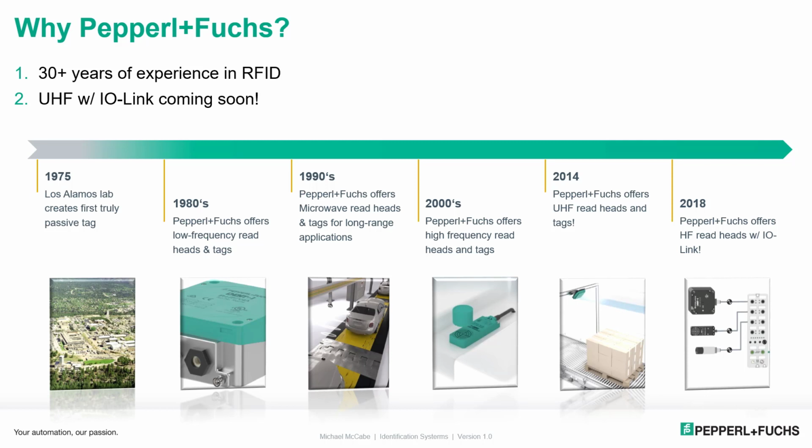Even at the beginning of this year, Pepperl+Fuchs committed a whole week to training a majority of its employees on nothing but IO Link. And we're only getting better as time goes on. We're going to have ultra high frequency RFID with IO Link in the near future. That is going to be another game changer.